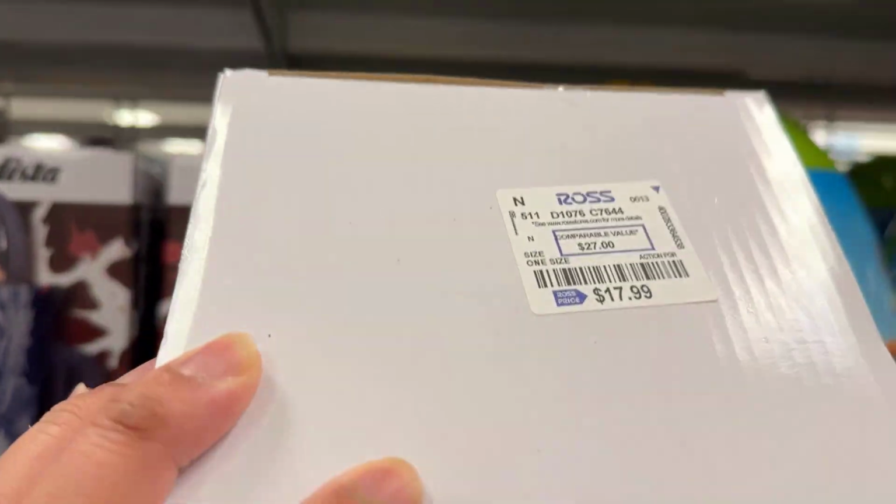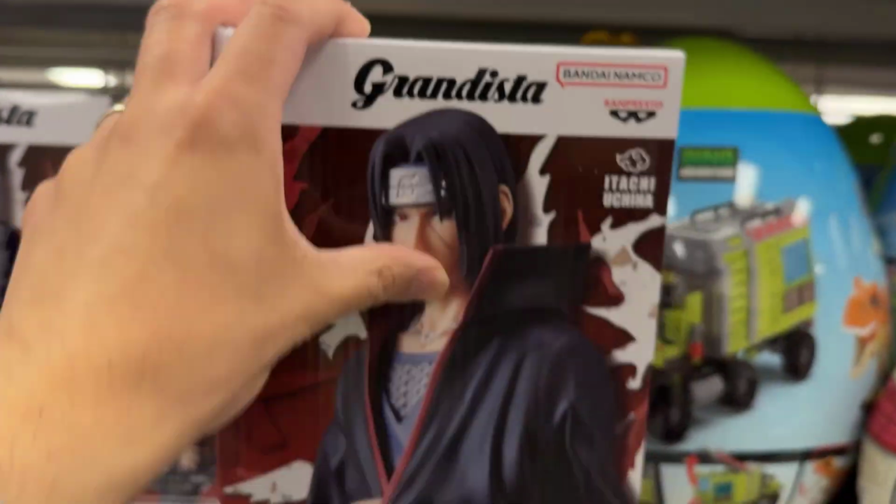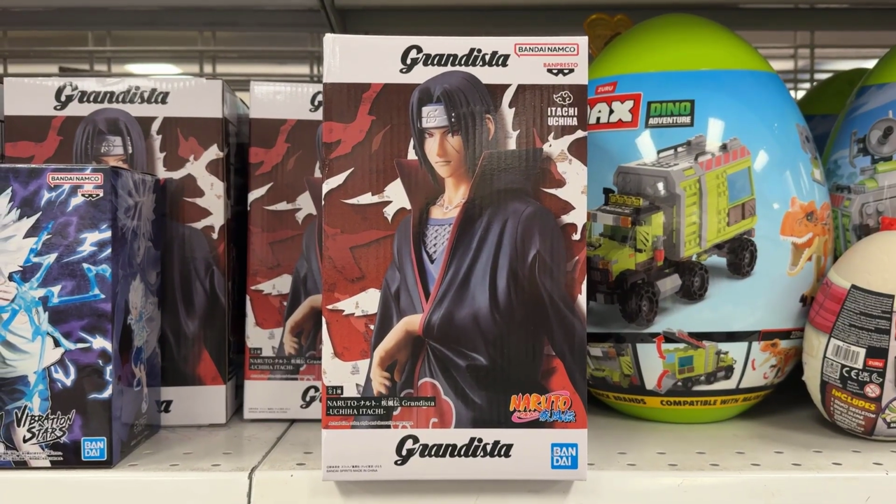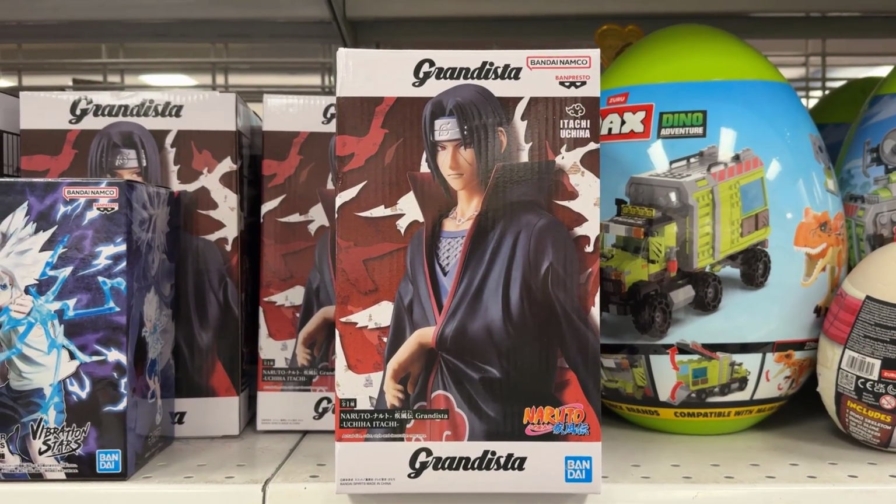Back to the Grandista Itachi figure. 18 bucks is kinda high, but whatever. This may be the first time I've seen an Itachi figure in his Akatsuki outfit at Ross. If that's not the case, feel free to correct me.